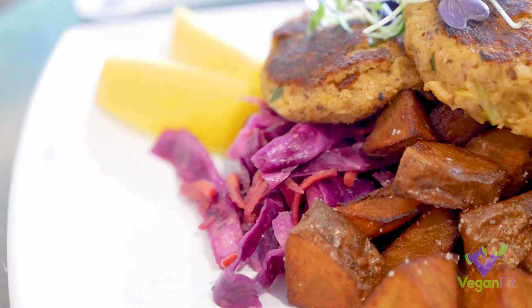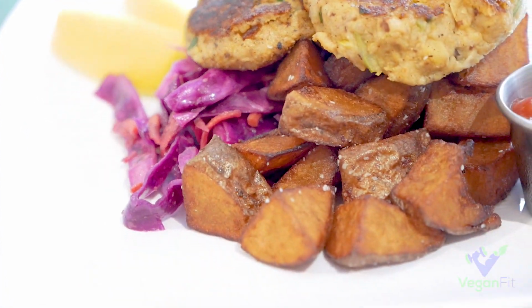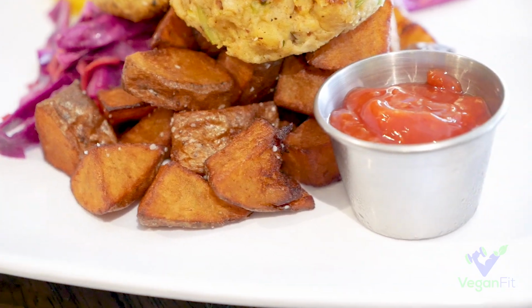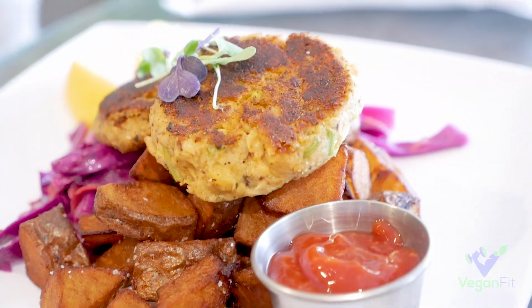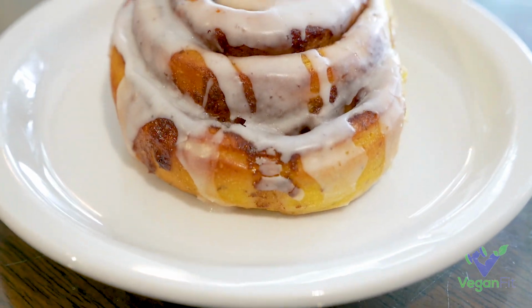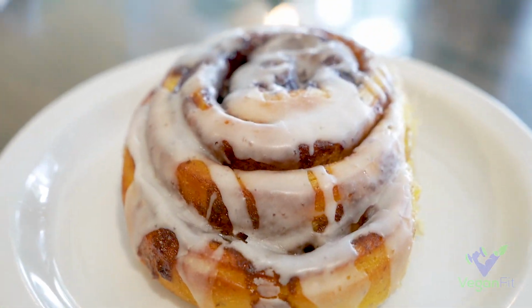Jamie got these chickpea crab cakes. They were awesome. It was really more just like a chickpea cake with some Old Bay style seasoning. At first I kind of said, they probably won't be that good, but they surprised me, they were so good. And to finish things off, I had heard about the cinnamon rolls here and it did not disappoint.